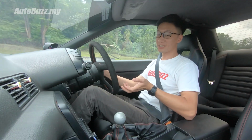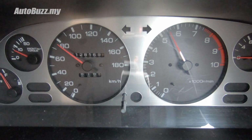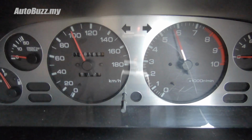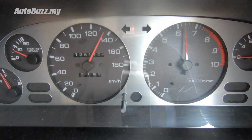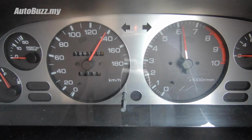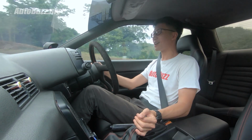So let's try a third gear pull at about 90 kilometers an hour, 4000 RPM. Put the foot down. Straight away, it comes alive. And the gearing is so long. It's just so much power. It climbs all the way to 8000 RPM. Fourth gear, 7000 RPM.